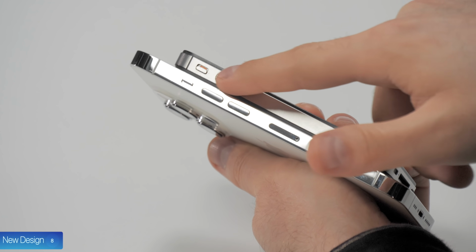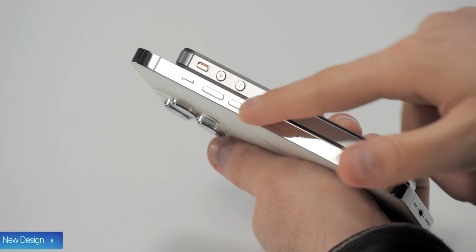Volume buttons are now circular, just like on the iPhone 4. I did like the style a lot, although they were a bit more difficult to find and press because the surface area was of course much smaller.